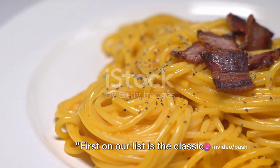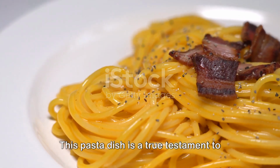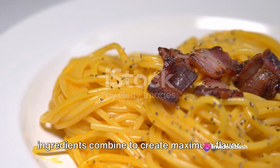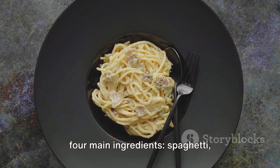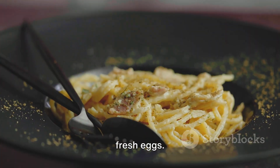First on our list is the classic carbonara, a simple yet delightful dish from Rome. This pasta dish is a true testament to Italian culinary brilliance, where minimal ingredients combine to create maximum flavor. Let's dive right into the recipe. To make the carbonara, you'll need only 4 main ingredients: spaghetti, guanciale, pecorino romano cheese, and fresh eggs.